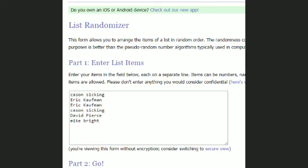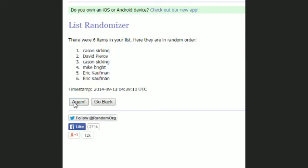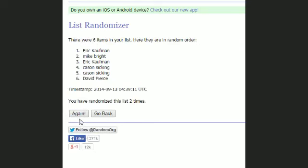All right, so we're going to run this through six times. Here we go. Good luck, everybody. One, two, three, four, five, and number six. All right, so there is our order. There's our order right there.